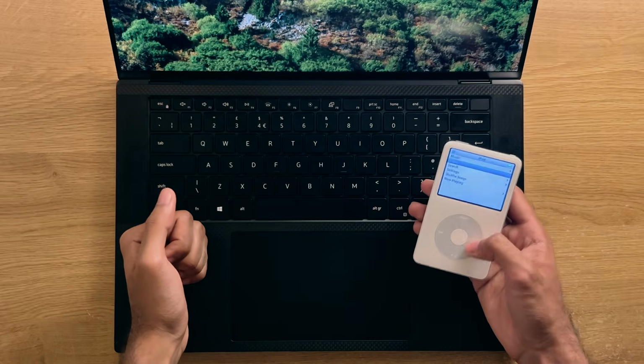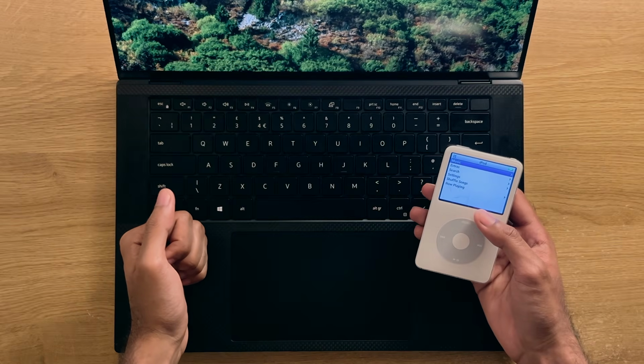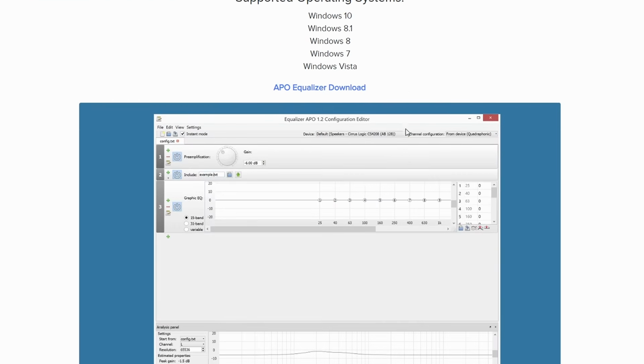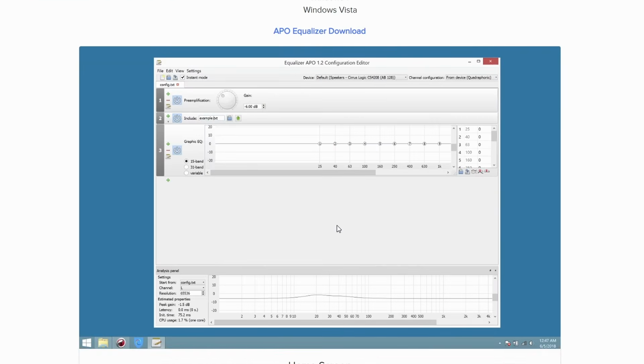Also, for the audio files out there, if you don't really mind a slightly older looking app interface, then check out Equalizer APO to give you some extreme granular control of your audio if you're interested.